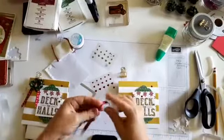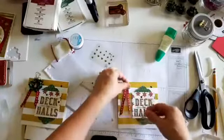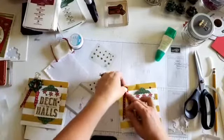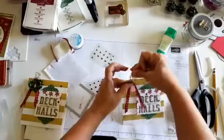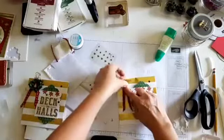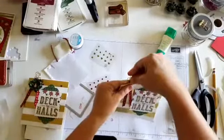I know, she's going to be 2 already, Anne-Marie. It's crazy. I don't even know how that happened. And then my other one, who was a wee baby when I first started as a Stampin' Up! Demonstrator, she's going to be 7 in October, which blows my mind.